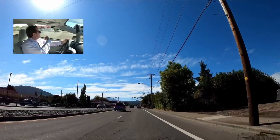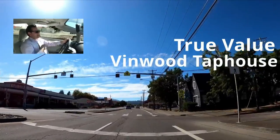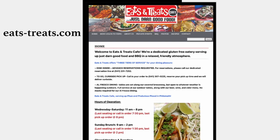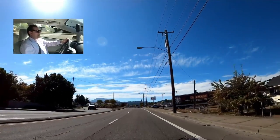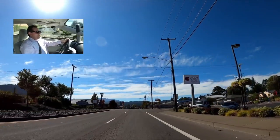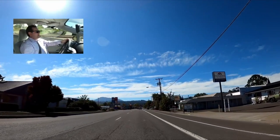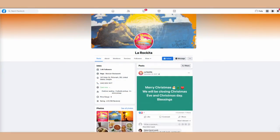So we've got Mary's Peak, True Value Lumber, and that associated shopping complex there, along with Vinwood Tap House, Marcoat Distilling, Ixtapa Mexican. Eats and Treats is an awesome barbecue place in Philomath that also happens to be a totally gluten-free restaurant. We've got great coffee shops that are right behind us. Missed the name. Never mind, it's right in front of us. Timbertown Coffee. Props to those guys. They opened during 2020, if I recall correctly. We've got the Credit Union off to the left. We've got the McDonald's drive-thru. We have La Roquita, which is a great Mexican food place too. I love their Super Grande burritos.